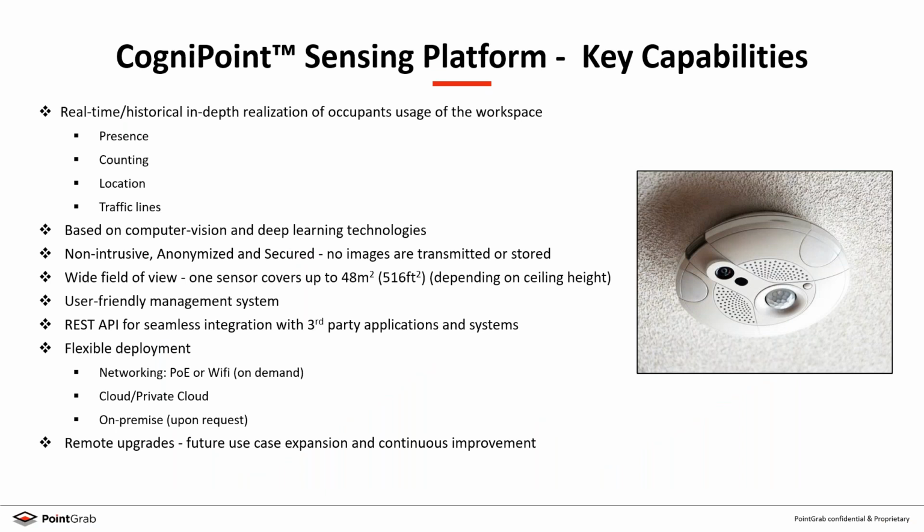Just to review some of the additional capabilities of the PointGrab CogniPoint sensors, we went over some of these and already mentioned some of these features, but as a whole, the platform can provide very rich and informative data on how occupants are using the space. It can provide it both as historical data for utilization studies or as real-time data for applications such as booking systems. And the type of data that we provide includes counting how many people are actually there, their location, and the traffic lines that I mentioned before. The system relies on computer vision and deep learning algorithms. And as you can see from the picture on the right, the sensor includes a small camera. But having said that, the system has been designed to be completely non-intrusive and private.